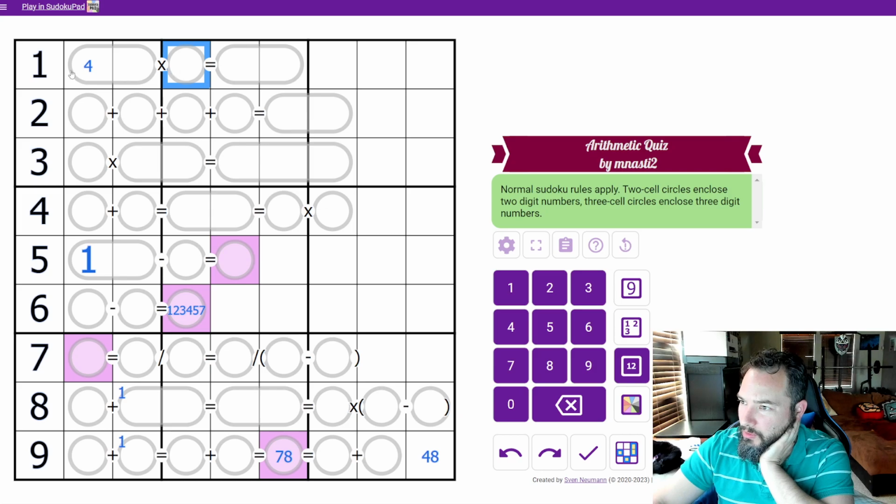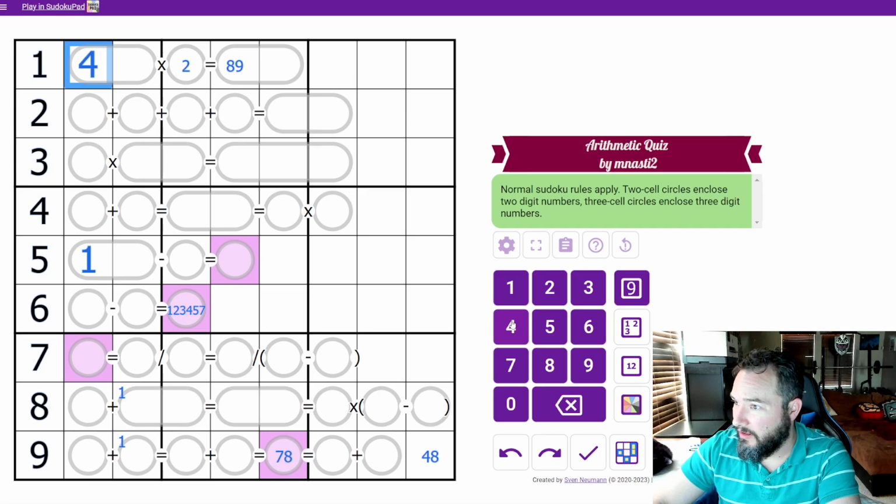This can't be a 1, so the lowest that this can be is a 2. So 2 times 40 whatever is going to make this an 8 or a 9. If this is a 5, 5 times 2 is already in the hundreds, and this is not a 3-digit, this is a 2-digit, so this has to be a 4. And that actually means that this needs to be a 2. We just don't know what this is.